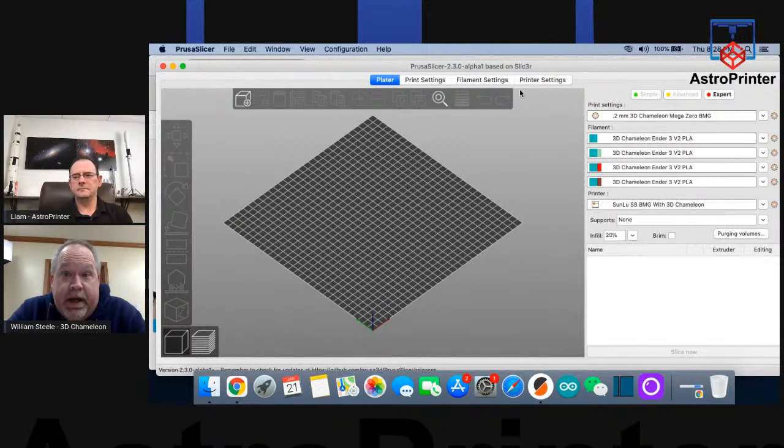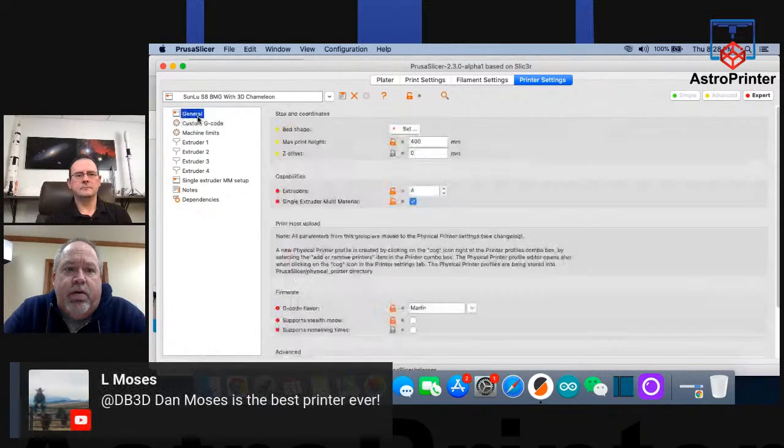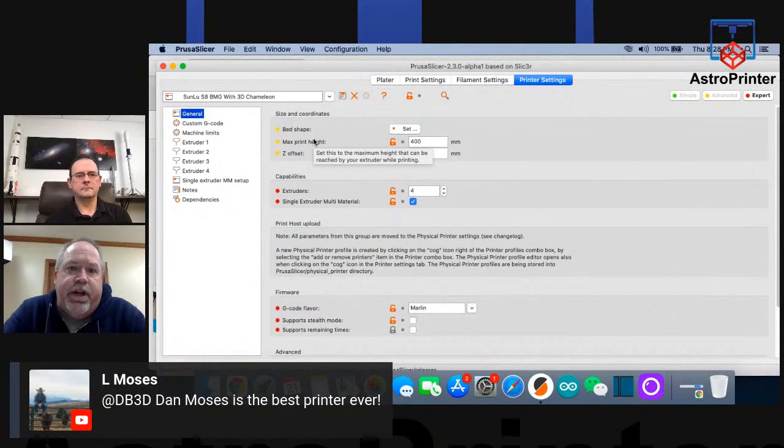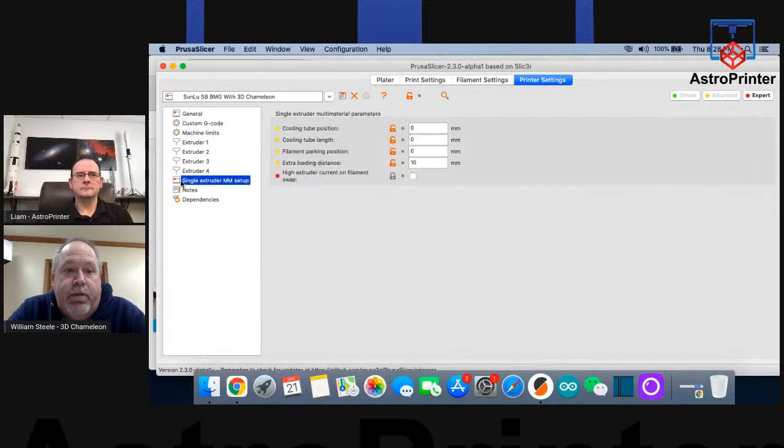The only modifications that we make to the generic Prusa configuration for a machine is that under the general tab, we switch it to however many extruders you have, but we tell it that it is a single extruder multi-material machine. So this would normally be 1 and no check, but we bump it up to 4 with a check mark. In the multi-material mode, we typically set all of these to 0. This last one you can tune if you want to load a little bit extra or a little bit less. A little extra prime, yeah.